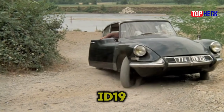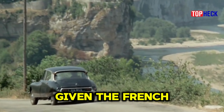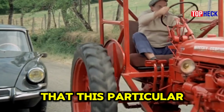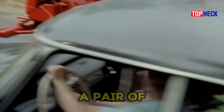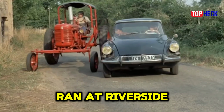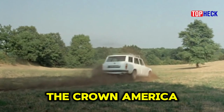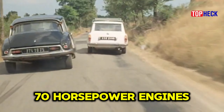4. Citroën ID19. A racing Citroën might not sound all that weird given the French company's long and distinguished history, but what if we told you that this particular model, the ID19, ran in a NASCAR race? A pair of the front-wheel drive imports ran at Riverside, California in 1958 as part of the Crown America 500, finishing inside the top 20 despite their middling 70 horsepower engines.